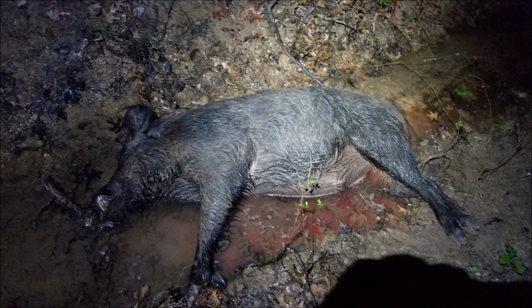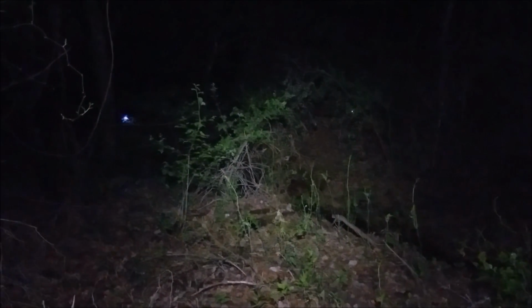When I finally got down to him, he didn't look that big laying in the water, but it turns out a lot more of him was underwater than I realized. I marked the location with my firefly lights so that when I returned, the hog would be easier to find again.